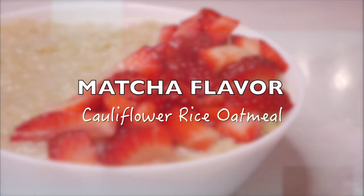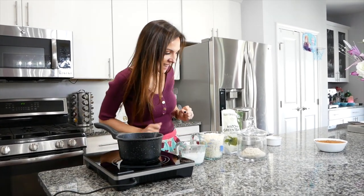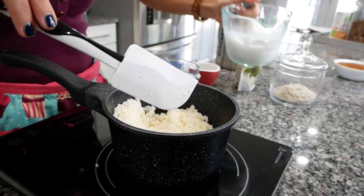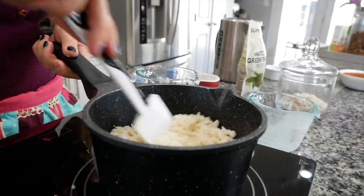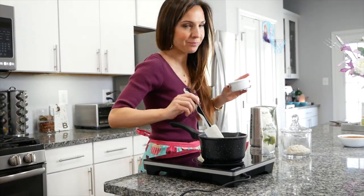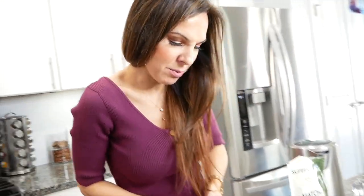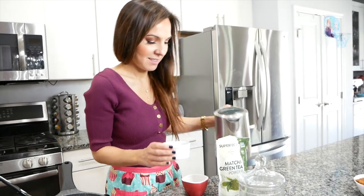Now it's time for matcha rice cauliflower flavor. Matcha will give us extra kick in the morning, so I cannot wait. The base is same. I am putting my rice cauliflower, coconut milk. While our oatmeal is getting ready, let me dissolve matcha on a side. This is an important step because we just want to avoid the lumps in our dish. Just a little bit.